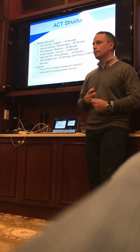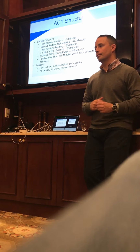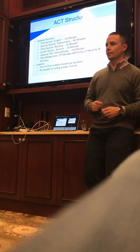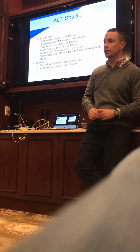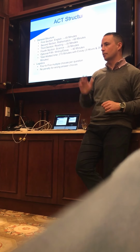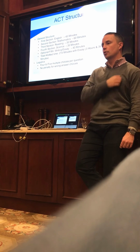Yeah? Sorry if you addressed this before, but if there's an optional section, how exactly does that change the weighting for the rest of the test? Do you decide it on the fly? Is it a separate administration? How exactly does that all work? Yeah, so essentially you get through the 4 sections, and they'll say, hey, do you want to hang in here and take it or not? Students have the opportunity to leave, or they have the opportunity to take it. There'll be a break between those 2 sections.